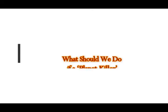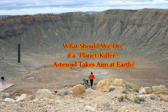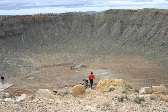What should we do if a planet-killer asteroid takes aim at Earth? It will be a reality one day, and it's not a matter of if, but when. If a giant object looks like it's going to slam into Earth, humanity has a few options.